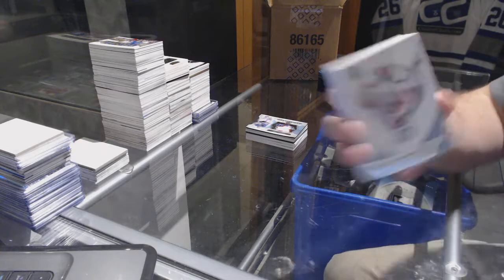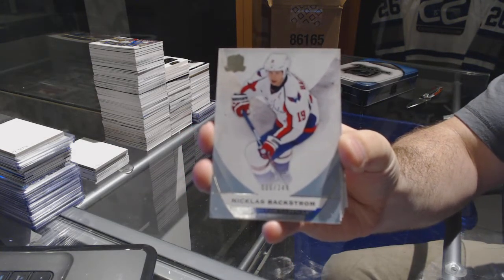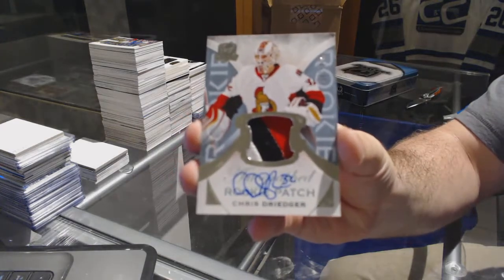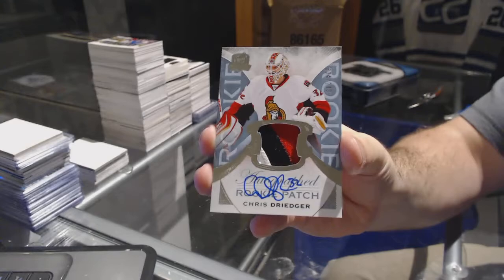We've got for the Capitals, 249, Nicklas Backstrom. For the Ottawa Senators, the 249, Chris Drider. Ottawa Senators, Chris Drider.